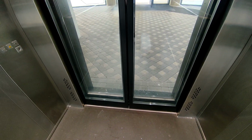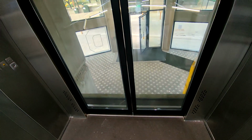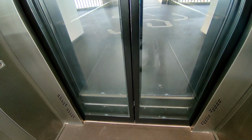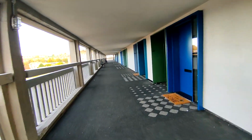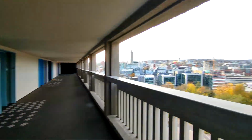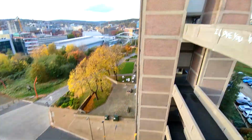Doors are closing. Oh, we're actually on a vertical train, we're going to Norwich. This lift is moving up. I'm very weird about this. Doors opening. This refurbishment is actually pretty nice. They've done it well. Norwich. Let's have a look over the edge. Very nice.